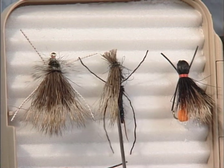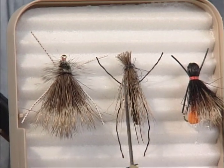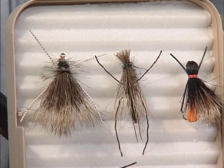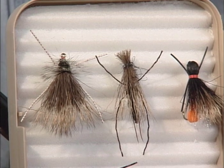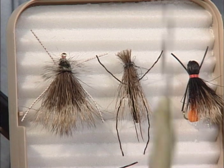But one thing you want to make sure is that you have a low dress fly as well. Once they've been on them for a while, you'll see that they start to get a little shy, maybe they've been pricked by a few flies, and they're a little more inspective of the fly, if you will. They don't come up and bite them quite as fast as they do when they first start eating them. So you want to have something low dressed, not necessarily really high up in the water.